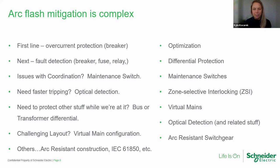So Schneider has a lot of really smart people that can help with this and make sure that we have a solution to address this, because safety is a huge issue. So there's a lot of options. It's very complex. It depends on what you're seeing and what your lineup is. But we'll jump into line side isolation going forward.